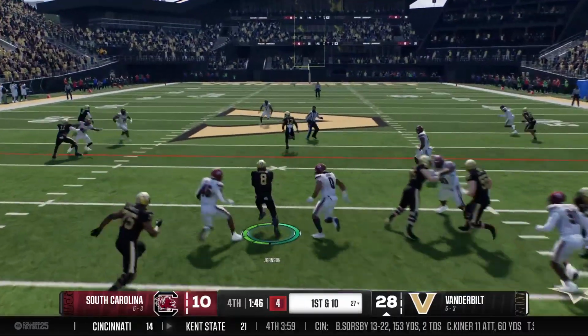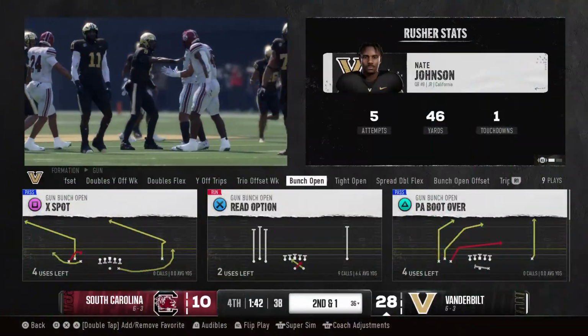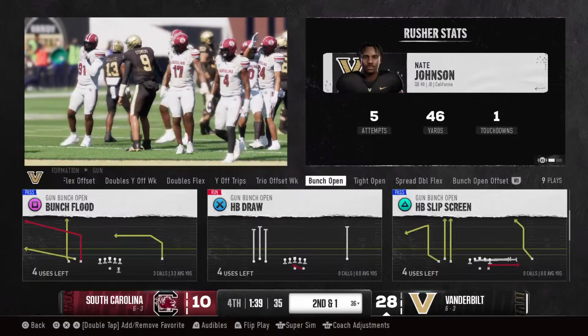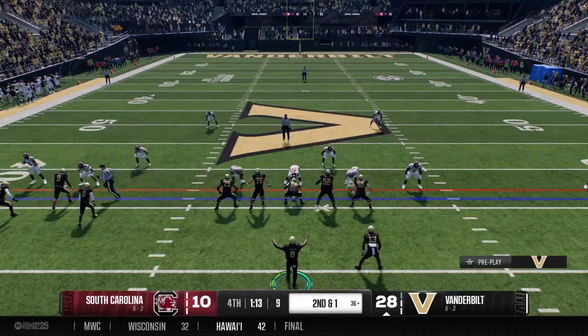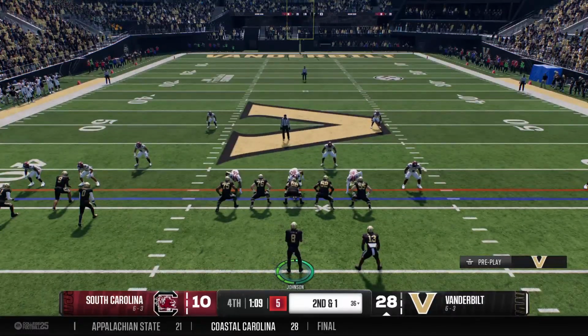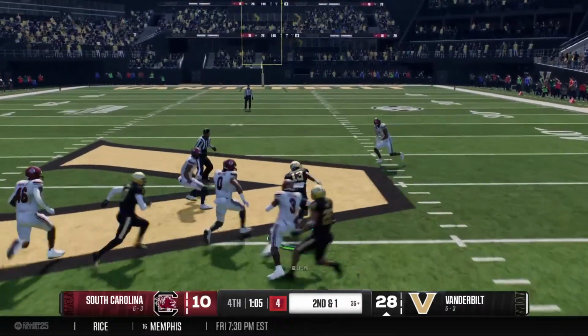He'll keep it himself. On the run, and he'll slide to avoid the hit. A nifty pickup there. Offenses ice football games in the 4th quarter by running the football, and that's what these guys are trying to do right now, right? We're going to bleed the clock. We're going to stay on the field. It doesn't matter if the defense knows we're running it. They cannot stop us, and they're looking pretty impressive right now doing it.